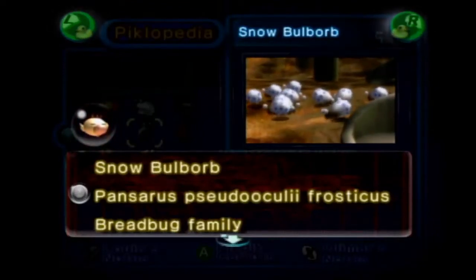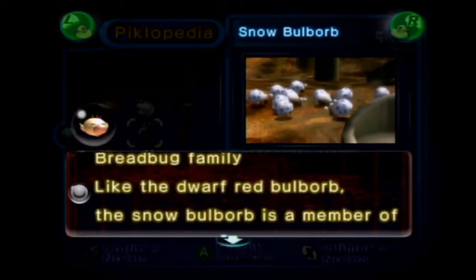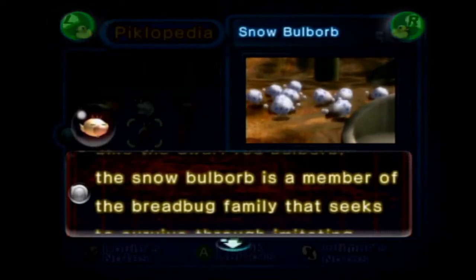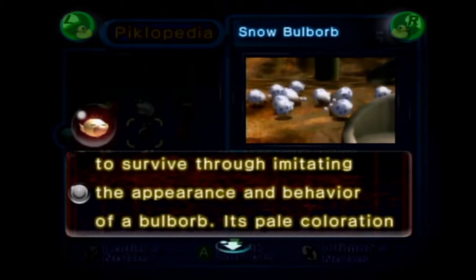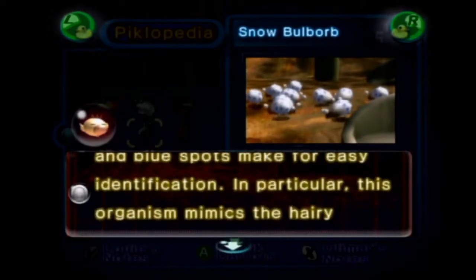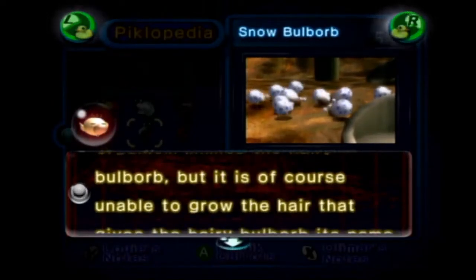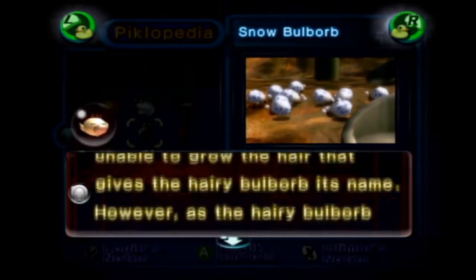Snow Bulborb, Pensaurus pseudocoeli frosticus, breadbug family. Like the dwarf red bulborb, the snow bulborb is a member of the breadbug family that seeks to survive through imitating the appearance and behavior of a bulborb. Its pale coloration and blue spots make easy identification. In particular, this organism mimics the hairy bulborb, but it is of course unable to grow the hair that gives the hairy bulborb its name.